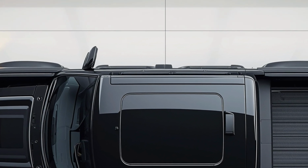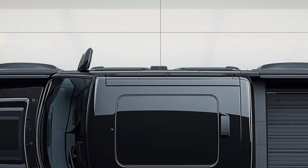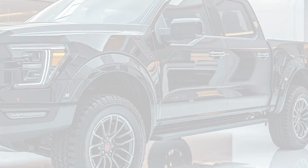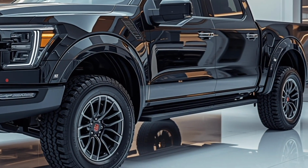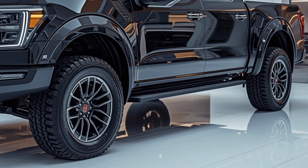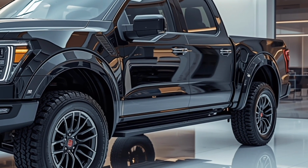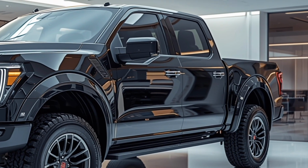The footage shows the MountainCrusher crossing rivers, powering through rain, gliding over snow. The 2026 redesign brings improved waterproofing, reinforced underbody plating, and a smarter traction management system. You can take it off the map and still feel completely in control. This isn't a pickup for showrooms. It's a pickup for legends.